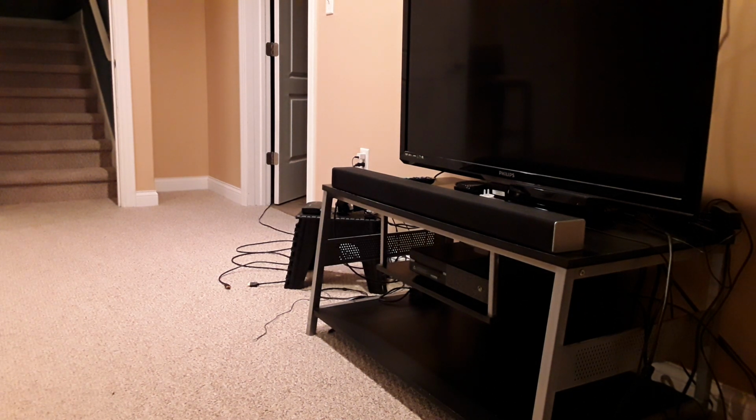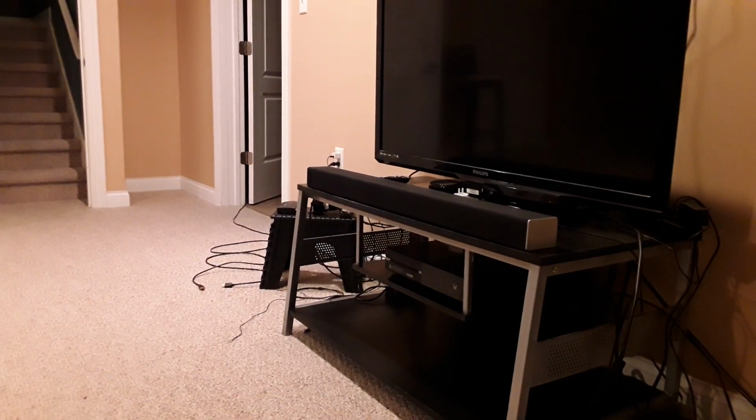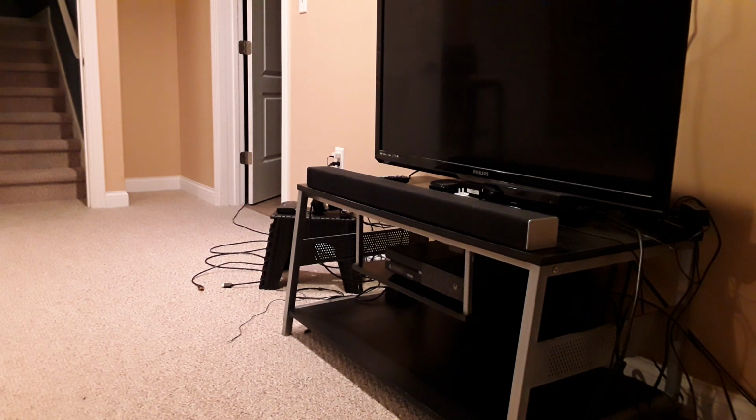As you can see, that door straight ahead, not the one going up the stairs, but to the right, excuse me, not the one going to the left. The door to the right is my movie room. And that's where I have a Dolby Atmos receiver. Okay? And I also have the speakers up in the ceiling for the height speakers.